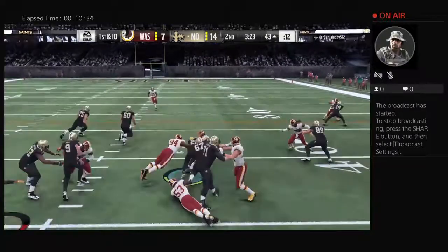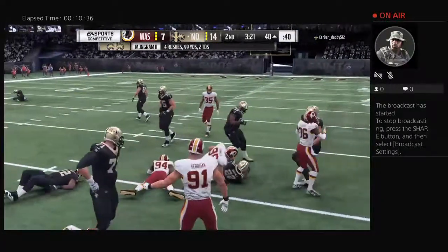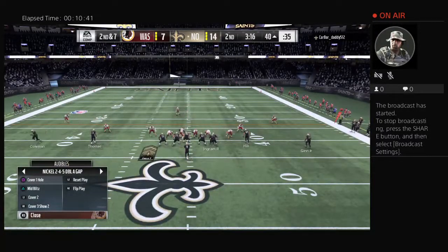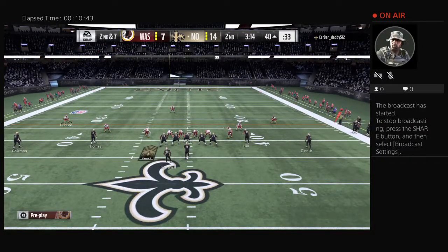This is Ingram on 1st and 10. And he'll take this one down to about the 40. Give him 3 on 1st down. It'll set up a 2nd and 7. Not much happening there on 1st down.